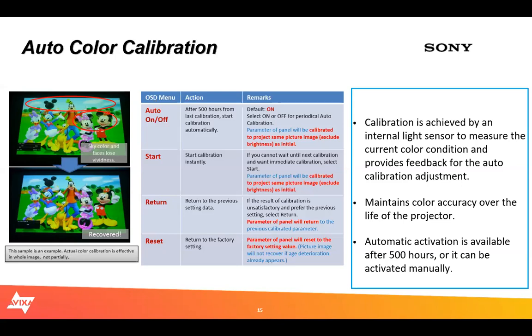This maintains color accuracy over the life of the projector, and automatic activation is available after 500 hours, or it can be activated manually.